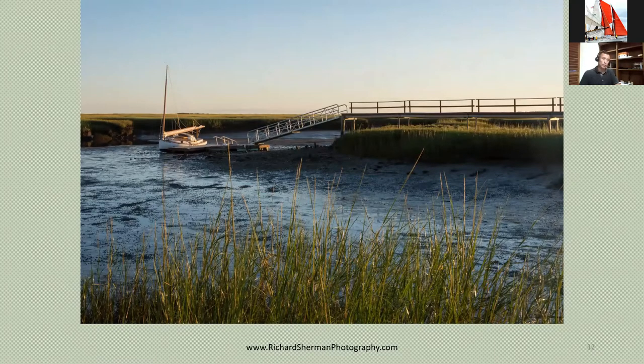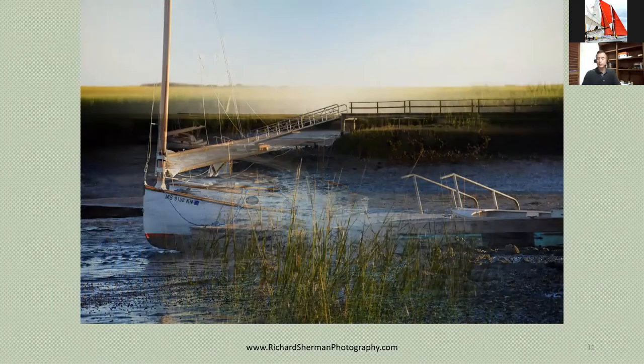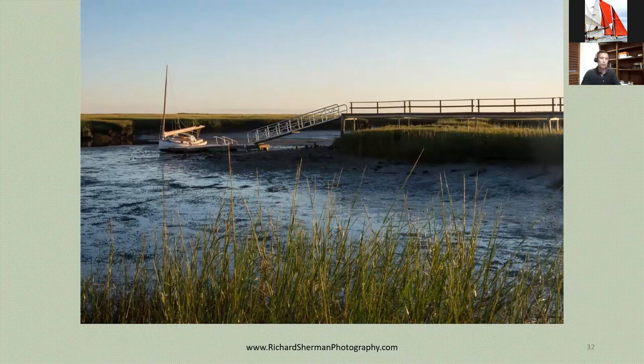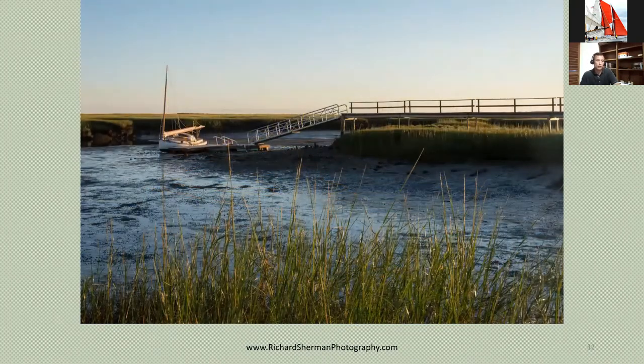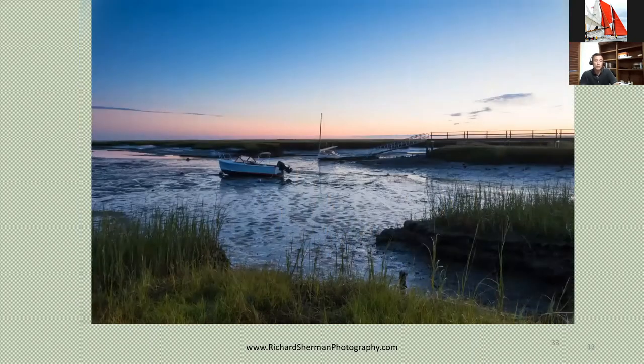Now you may very well prefer this image to this image, but that's not the point here. I'm talking about adding dimensionality and depth to your images. This is not a deep image. This has dimensionality. This has forward and aft. And then we can create it even more.